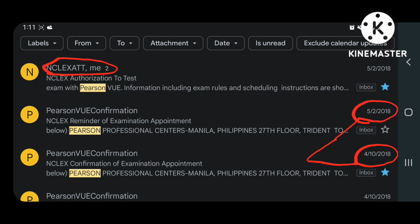However, once you schedule your exam and receive your ATT, there is an expiration date, which is 90 days. But they said, since it's a pandemic, Pearson VUE is extending your ATT expiration up to 6 months. Okay? Just take note of that.